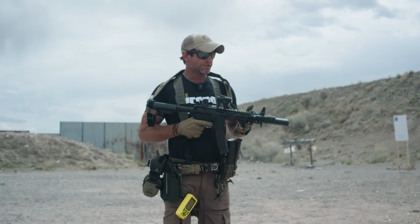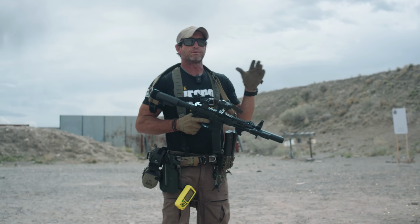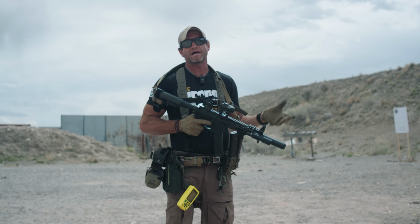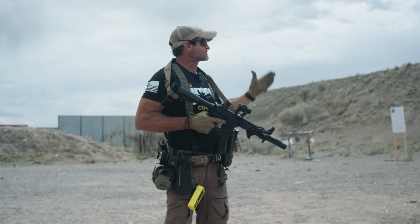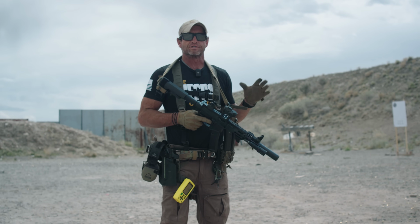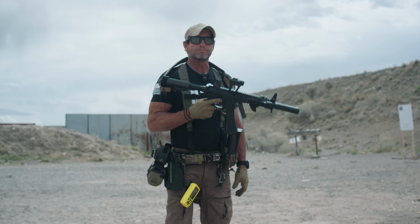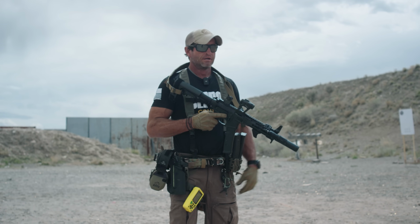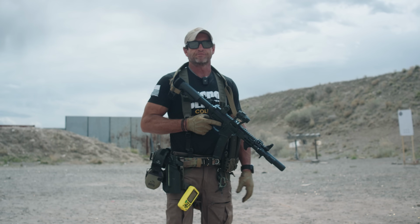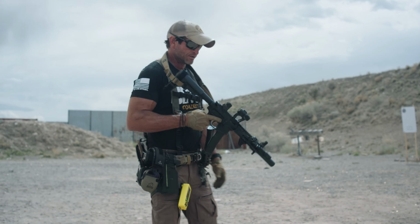Okay, so I figured a good way to test these is to test them against the pistol drills that I typically do. So I'm going to start with this dueling tree, and I have a roundabout time reference that I would do this with the pistol. And so let's see if having three points of contact, a longer barrel, and an optic, I can run this any faster. So let's do this Texas Star.